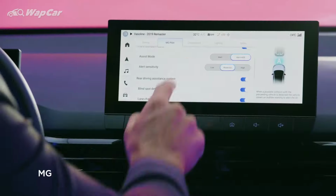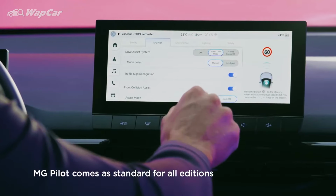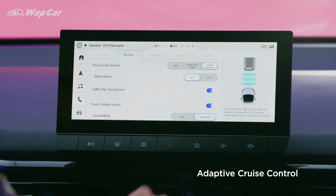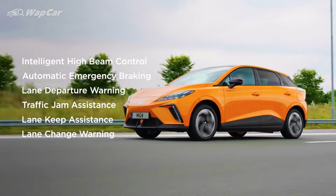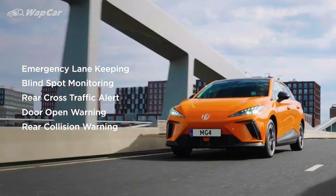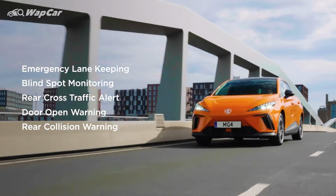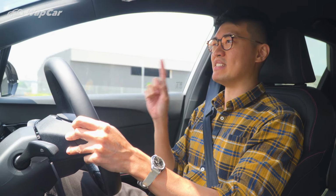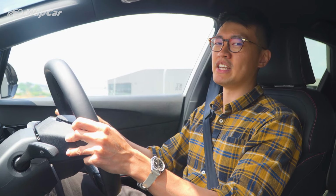Then with safety kit, it's quite comprehensive with the MG Pilot Suite. So what do we get? We get AEB, ACC with traffic jam assist, lane keep assist and departure warning, lane change assist, blind spot monitoring, rear cross traffic alert, and even a door opening warning. Now mind you though, the last 3 are found on all but the standard variants, so just have that in mind.